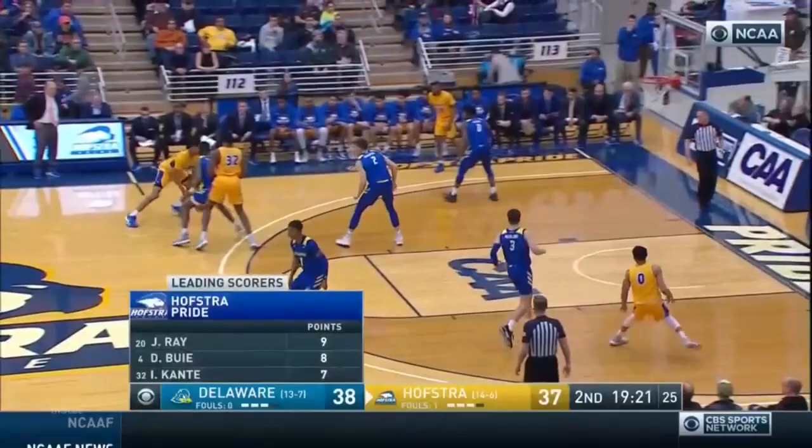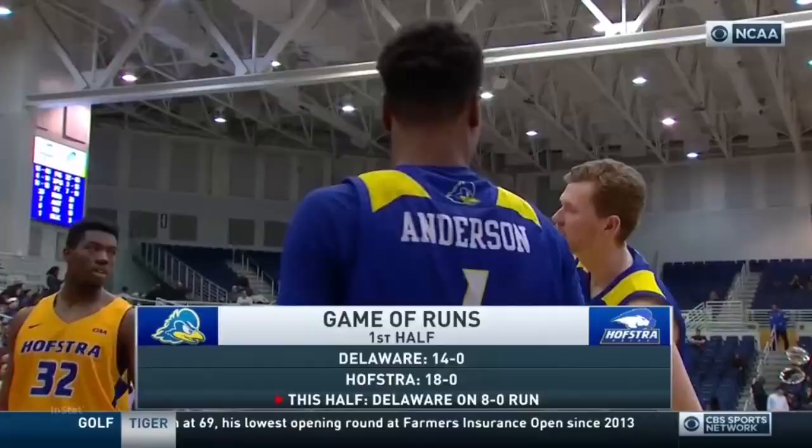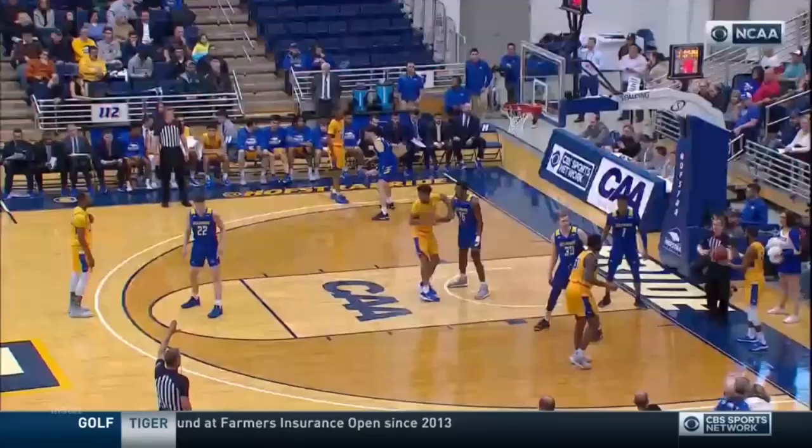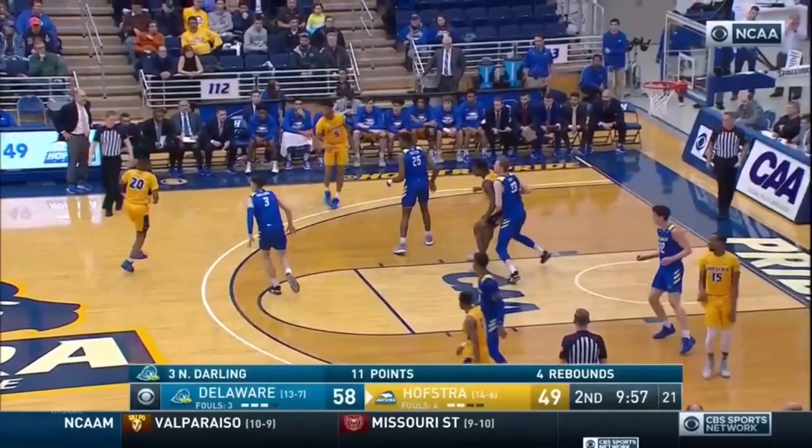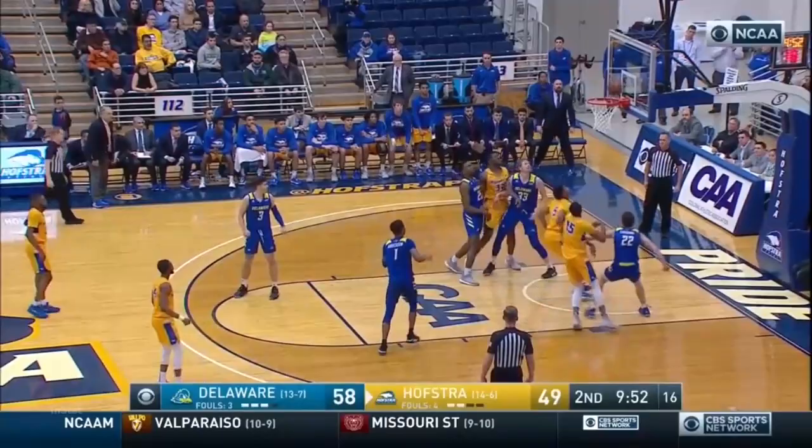Ray leading the way with 9, Bowie with 8. Another fight for another Delaware team that won 10 games before the end of December for the first time in program history. They have not been near. Darling, much more than just a shooter. He's a guy that can score the ball a lot of different ways. Kante. And nobody got a body on Pemberton for the tip-in.